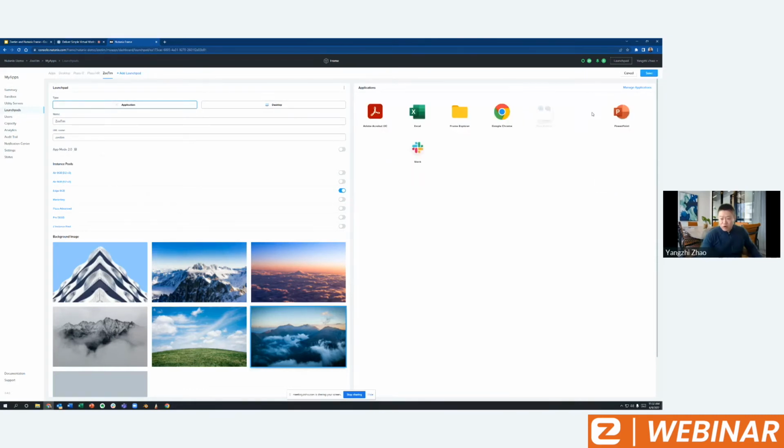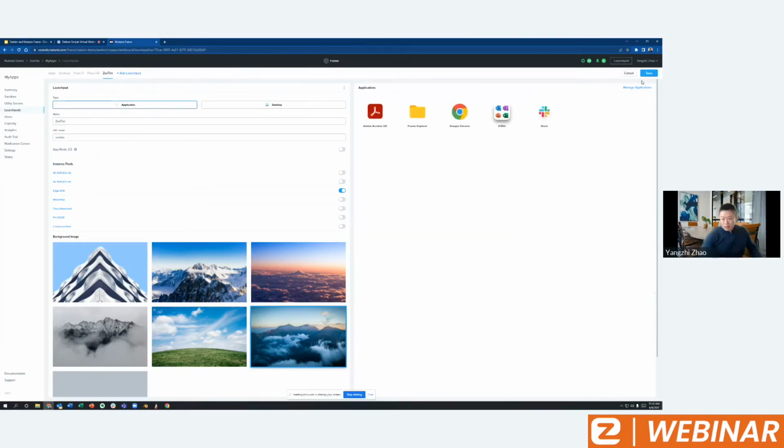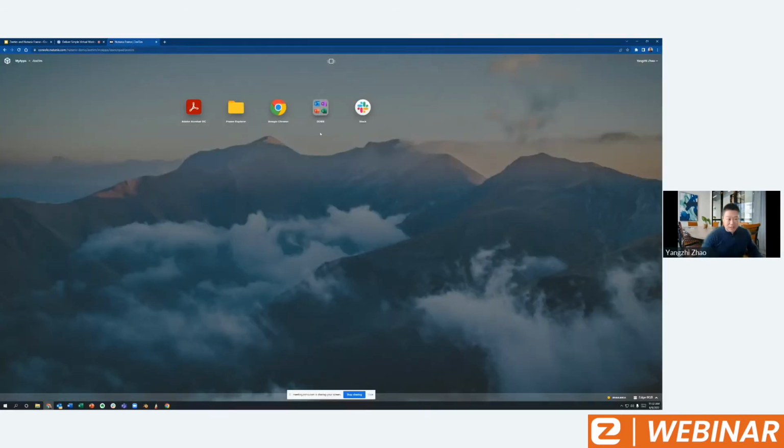I can say, okay, well, I'm going to group these into different folders by application type, just like you would using your Android phone or your iOS device. I can say, hey look, this is O365. Save that, hit save. And then I have this new launchpad called ZeeTim. It has these applications available, and it's launching from that Edge 8 device that I've specified, right? And then again, how I provision access is the users console, and this is how easy it is to provision access in the Frame environment.